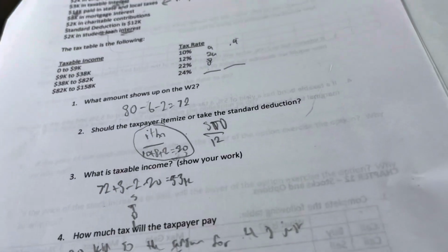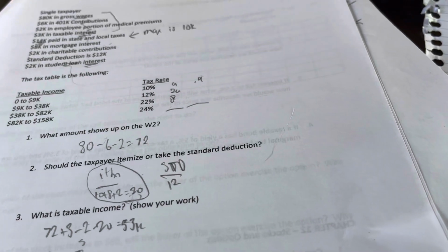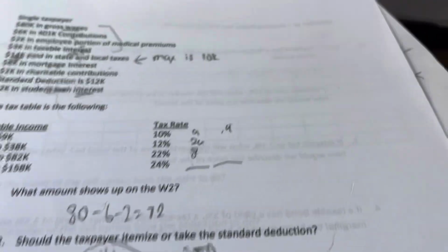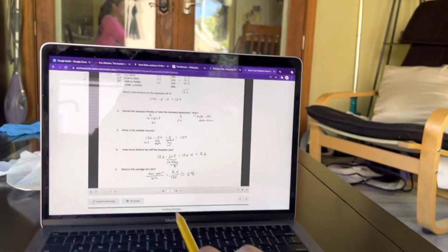No kids, so the answer for 4 is just the number. Okay, so it's just this number, once you multiply and then add everything, since they have no kids to get that deduction.